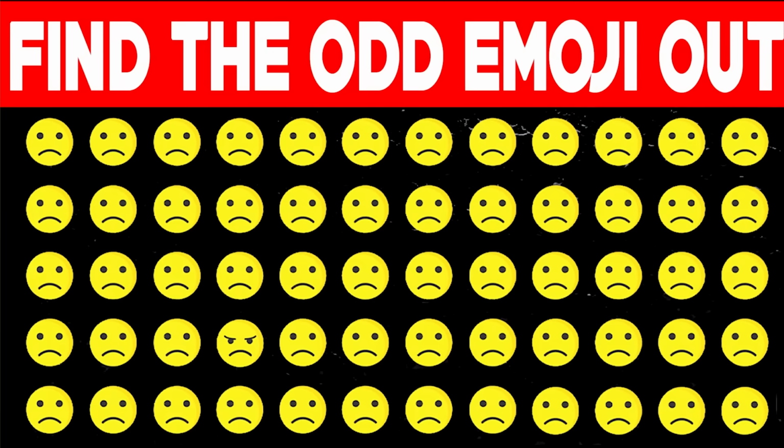Can you find the odd emoji in this image? If you can spot the odd emoji, that means you have really, really good eyesight, and you probably have an eagle eye. So let me know if you can spot it down below in the comment section.